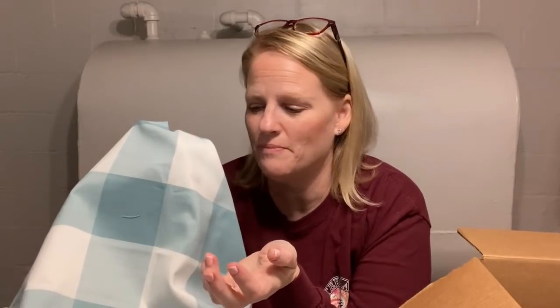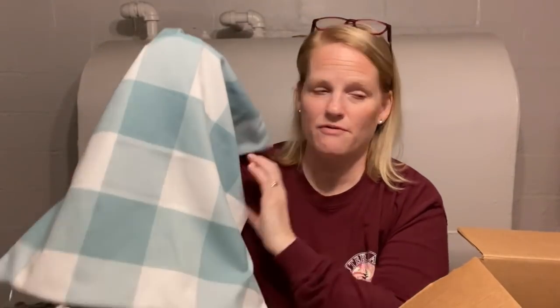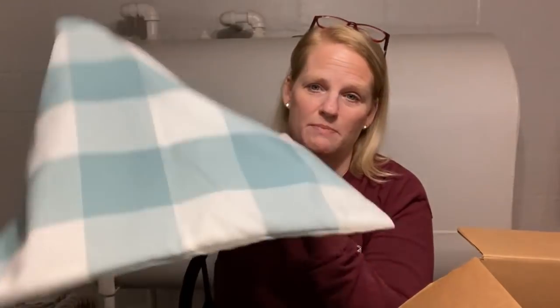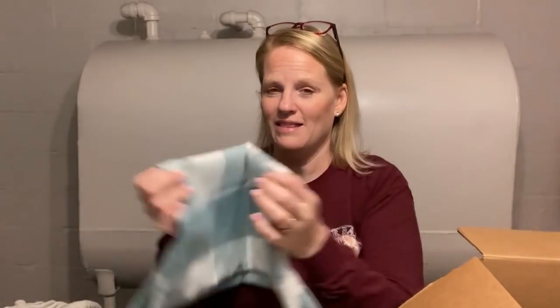Like in the fall, I'll put maybe orange buffalo plaid. And then at Christmas, I could do red or green, and for Valentine's. So these are very springy, I think. These will be my everyday, but they're also very springy. So it's perfect for Easter and spring right now. But this is my color. So I think they're adorable.